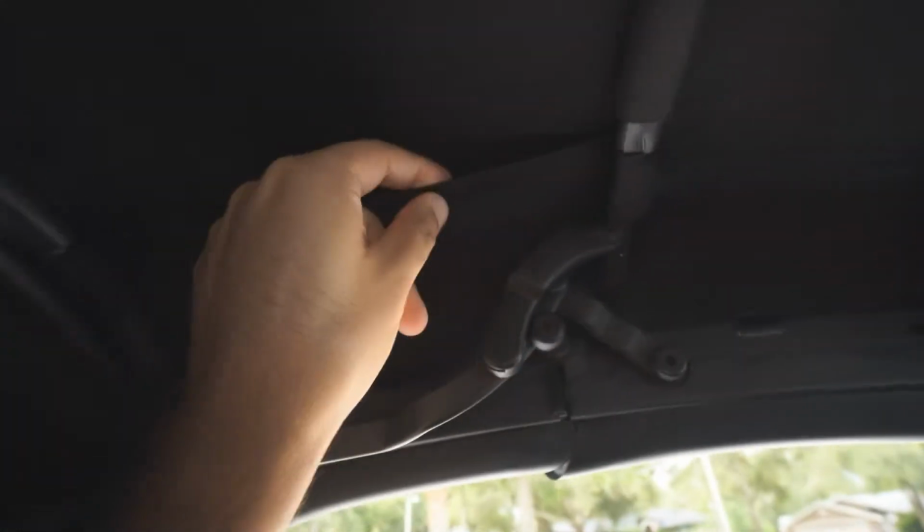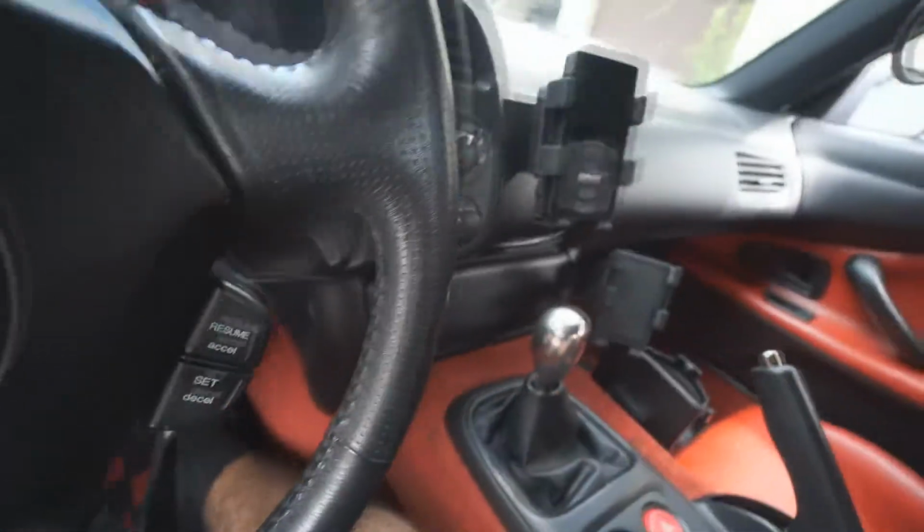Modifry also sells these soft top straps. A few months ago, I realized that these were tearing up really badly on both sides. So I decided to just get replacements for them, and they're nice and tight. It just looks a lot better than having tears all over these straps. So now we can go on to the trunk setup real quick.